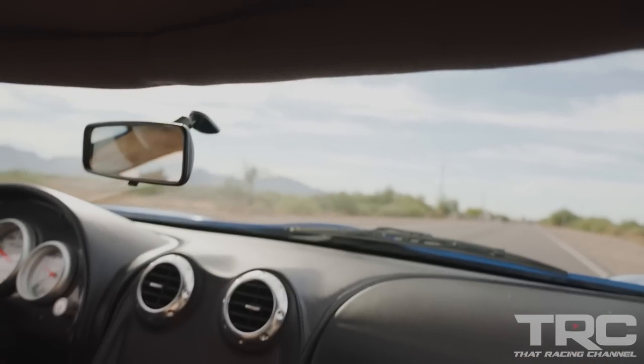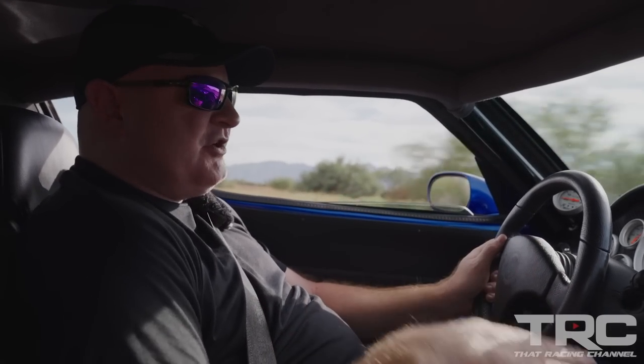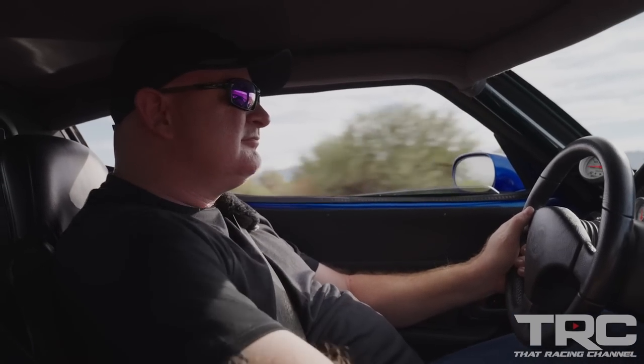Visibility. Look at how small the windshield is. Yeah, it's so tiny. When I got the car, I had to adjust the seat. I actually had to take everything out and mount it directly to the floor, and I had to give it a little bit of a tilt so I could see. Yeah, you're right there at the eye line. That is crazy. But it rides really well.